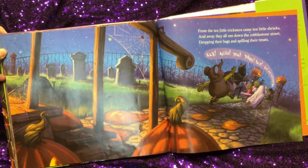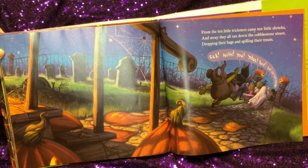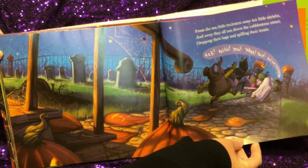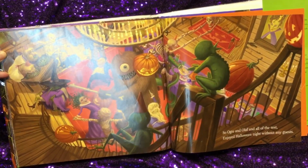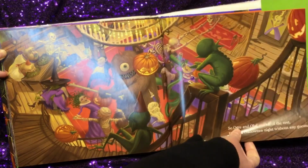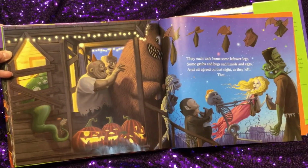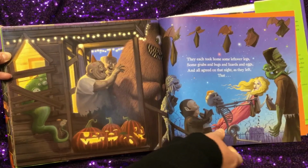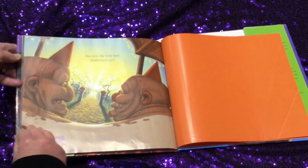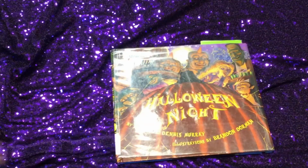From the 10 little tricksters came 10 little shrieks, and away they all ran down the cobblestone street, dropping their bags and spilling their treats. So they run away screaming. I think I might too, if I saw that. So Ogre and Olaf and all of the rest enjoyed Halloween night without any guests. They each took home some leftover legs, some grubs and bugs and lizards and eggs, and all agreed that on that night as they left, this was the very best Halloween yet. And that's the end of Halloween night.